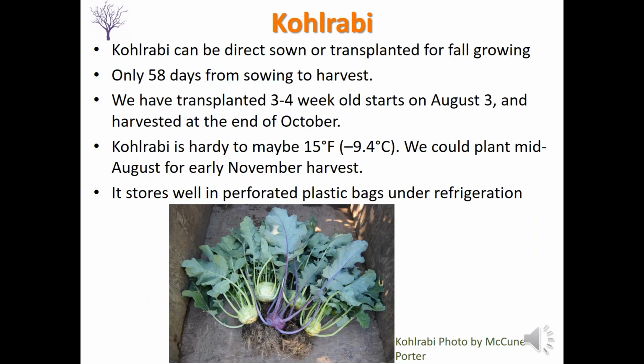This is kohlrabi, much quicker to grow. Another odd one, but quick to grow. These Vienna ones only take 58 days from sowing to harvest. You can direct sow or you can transplant them. They do fine as transplants. We've transplanted them on August the 3rd, 3 or 4 week old transplants, and then we harvest those at the end of October. But you could do it a bit later than that because the cold tolerance is more. And again, they store well in perforated plastic bags in a cooler.